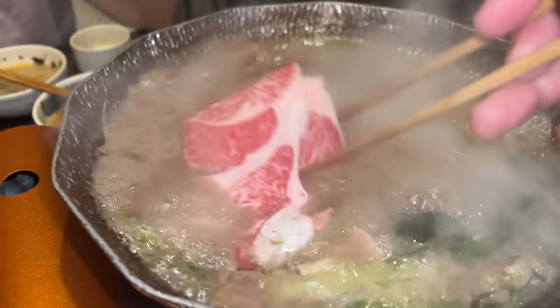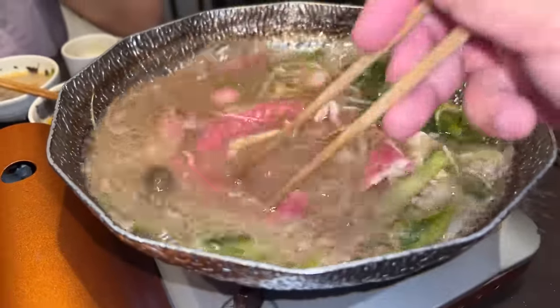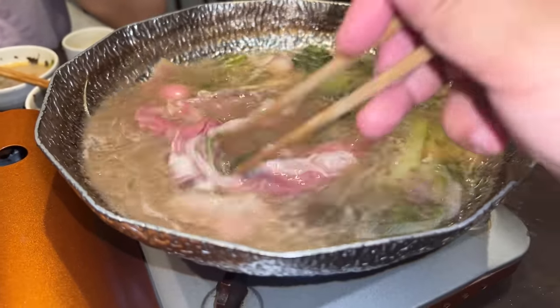So the original platter, there's a lot of different cuts. I had the menu translated. They have close to 20 different cuts of beef. There's some different cuts of pork as well. You can get a pork platter. Some of them taste way leaner than others. There were some cuts, I think it might be the loin, really, really lean. I don't recommend that.